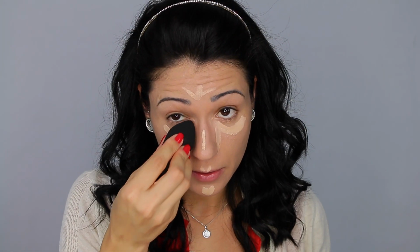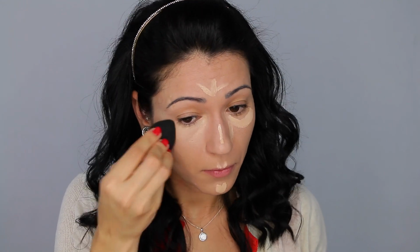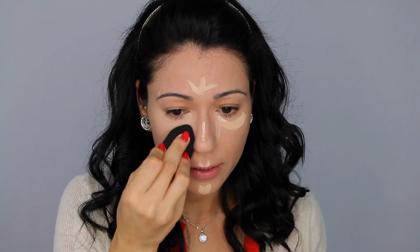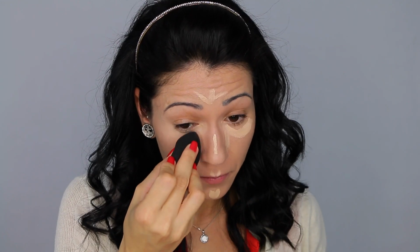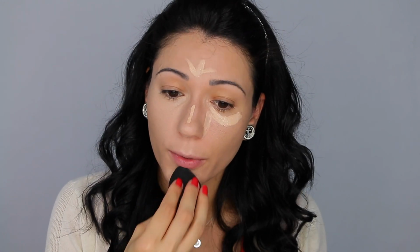I use the pointy side of my beauty blender, and I'm just going to go ahead and blend this in place. I'm just using light dabbing motions to blend this in. You could blend this in with your fingers, but I find that my fingers are quite warm and they move the product around too much.